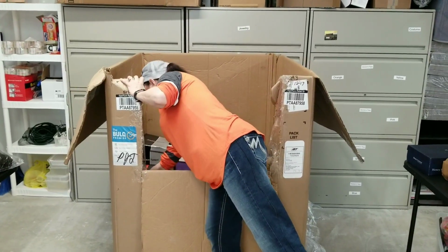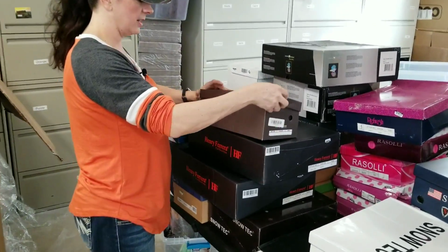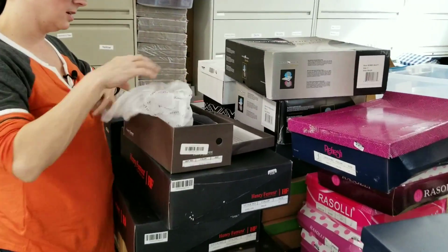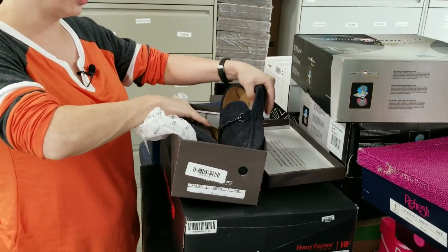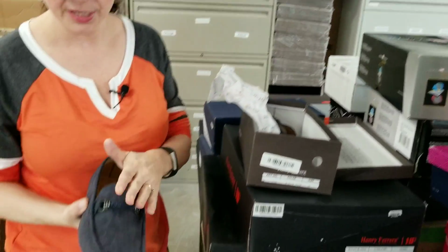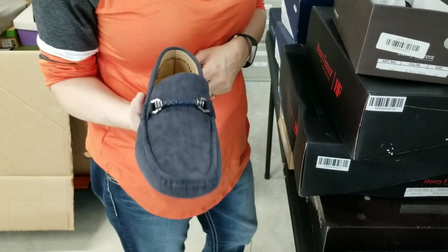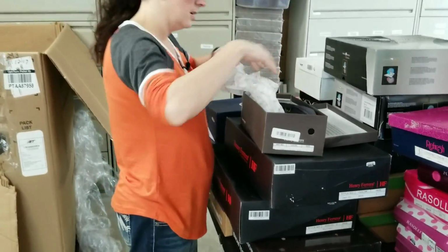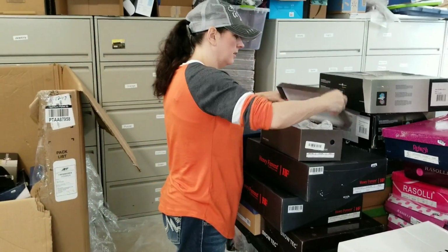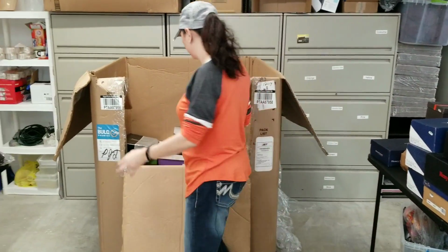I understand. All right, here's another pair of Henry Ferreras. So we've gotten a lot of those in the box, and here's just some slip-on loafers. They're actual dress shoes. They look like slippers, but they're actual dress shoes because they have an actual exterior walking tread, and they've got some padding in there. So those are nice. So those are a navy blue kind of suede look. Put them over here with the Henry Ferreras that are smaller.